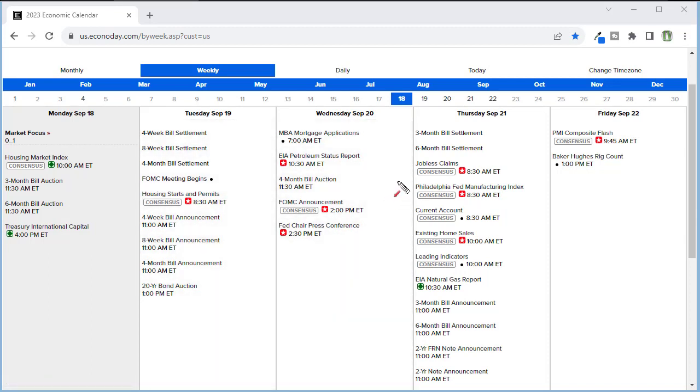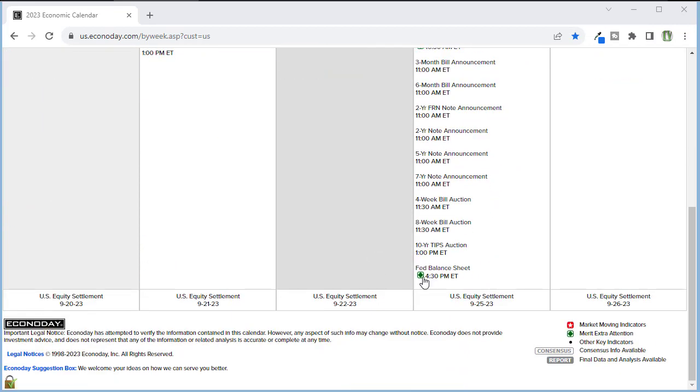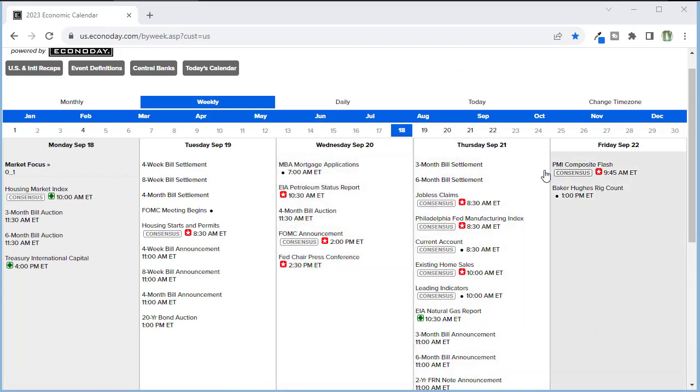Then on Thursday, we have a big day. Jobless claims, Philly Fed, current activity, existing home sales, we get those leading inventories, natural gas will be in that, and a Fed balance sheet. And then at the end of the week, just a PMI flash and a Baker Hughes rig count, which probably nobody's going to be paying much attention to.